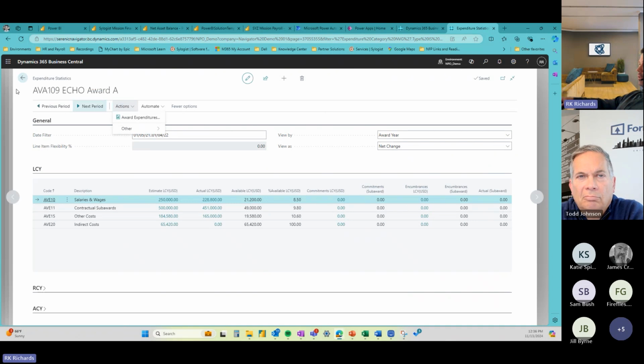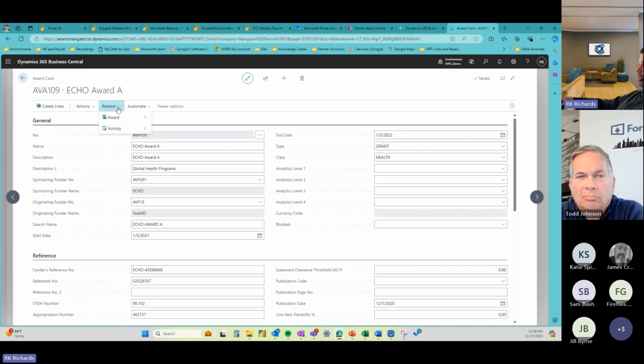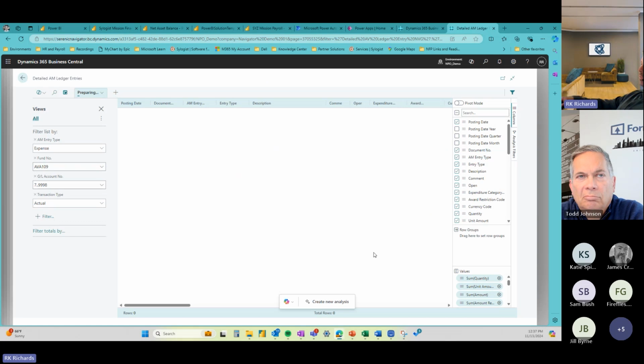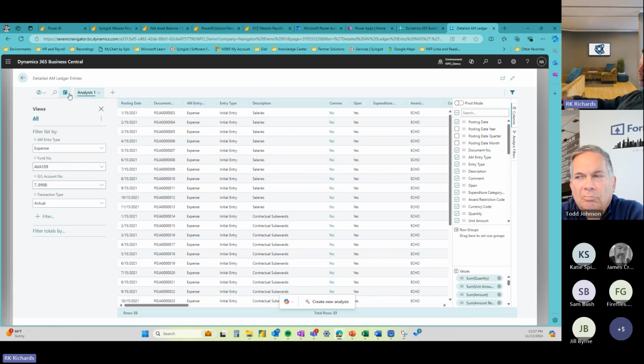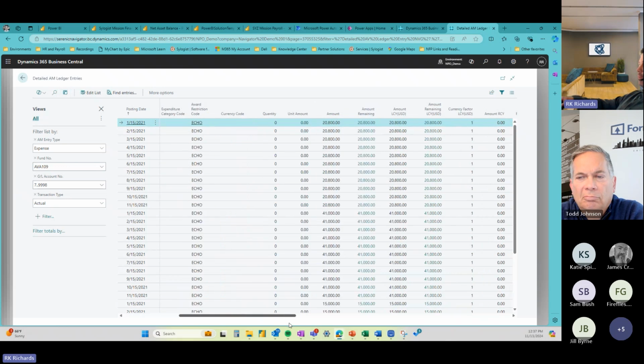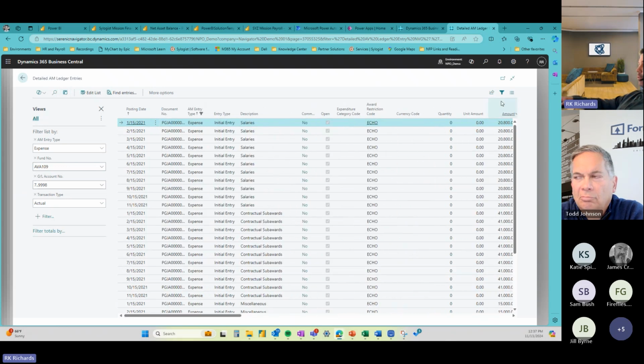I could look also at the statistics page if I wanted to. Every award has statistics. I can see the estimated amount, the obligated amount, or the actual expenses. If I choose the actual expenses, again, it's just going to take me right into the ledger where I can drill into that information. I could create a pivot table. I could look at this information, or I could share it to Teams, share it to Excel.